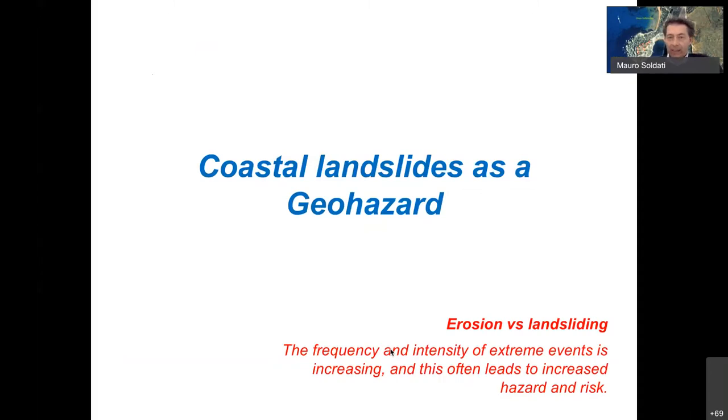And so we can correctly assess risk in coastal areas, and of course in other areas, only if we combine hazard and vulnerability, which have to be studied in detail, taking advantage nowadays of new tools and techniques. If you have had to deal with people or institutions managing coastal areas, you may have heard more worries about coastal erosion, also in relation to sea level rise, and not so much about landsliding.